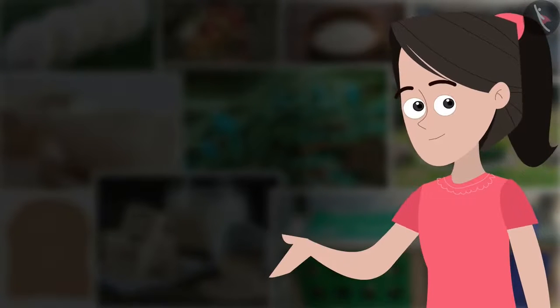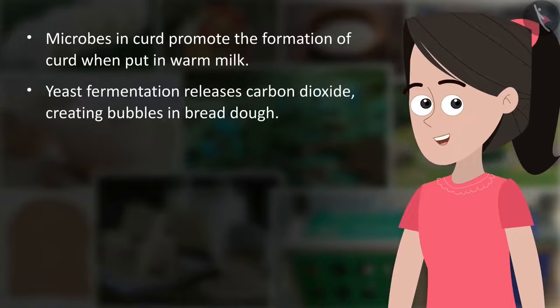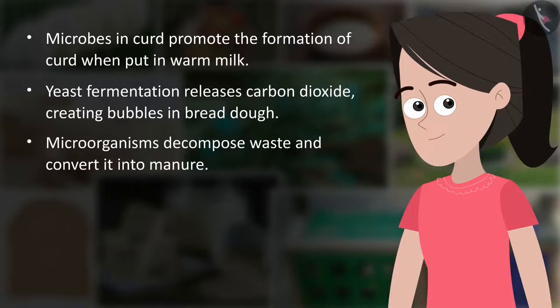Let us summarize our learning. Microbes in curd promote the formation of curd when put in warm milk. Yeast fermentation releases carbon dioxide, creating bubbles in bread dough. Microorganisms decompose waste and convert it into manure.